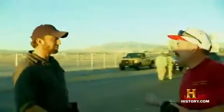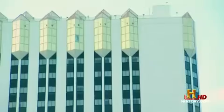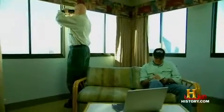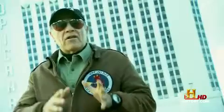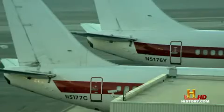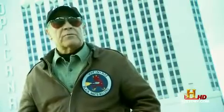Pat and Glenn are attempting to track these anonymous Janet flights from the ground, while Bill and Mark Farmer are observing the Janet flights from the 18th floor of the Tropicana Hotel, one of the only locations in Las Vegas that provides an actual view of the Janet flight terminal. Mark is going to track the numbers of the flights that we think are Janet flights. Then we're going to run them on the FAA database and see who owns these planes.